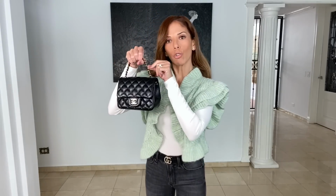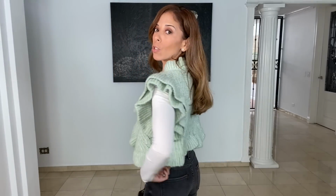I have my mini bag and I kind of cropped the strap a little bit just to make it a handheld, but I love it. I hope you guys like it too. It's so, so fun. It's cropped, so that's another thing to keep in mind. And it is like an oversized, little cropped, fun, romantic sweater.